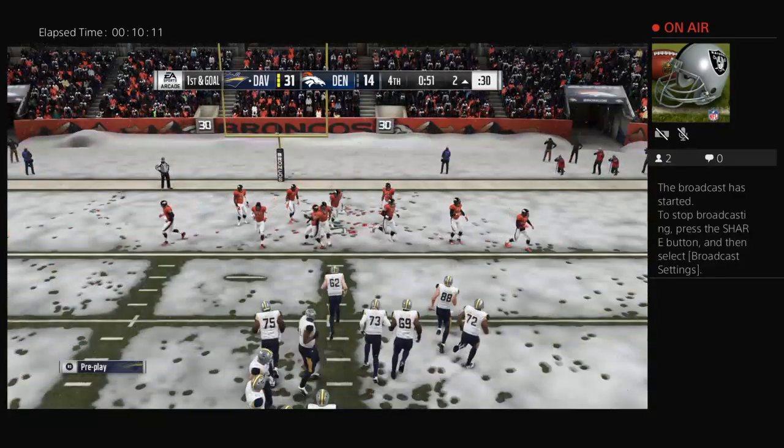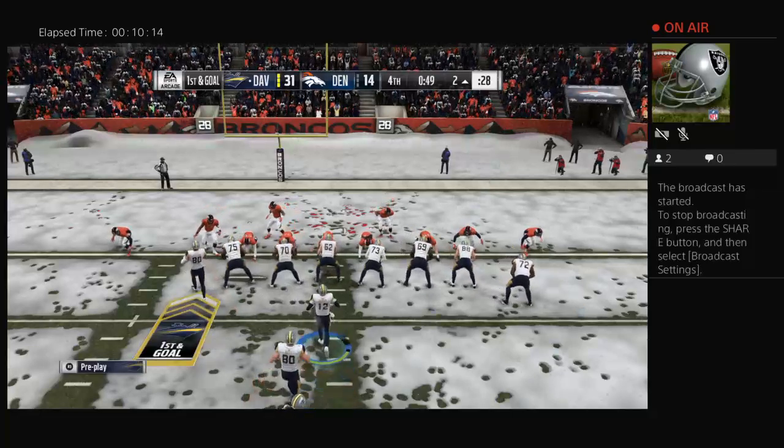Well, they probably don't need to run a play here, but you wonder if they're going to be able to resist on first and goal.